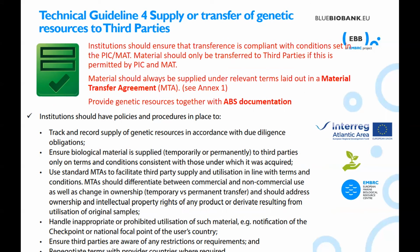Technical Guideline 4 outlines best practice around supply or transfer of genetic resources to third parties. Institutions should ensure that transference is compliant with conditions set in the PIC and MAT, and that material should only be transferred to third parties if this is permitted. Material should always be supplied under relevant terms laid out in a material transfer agreement.